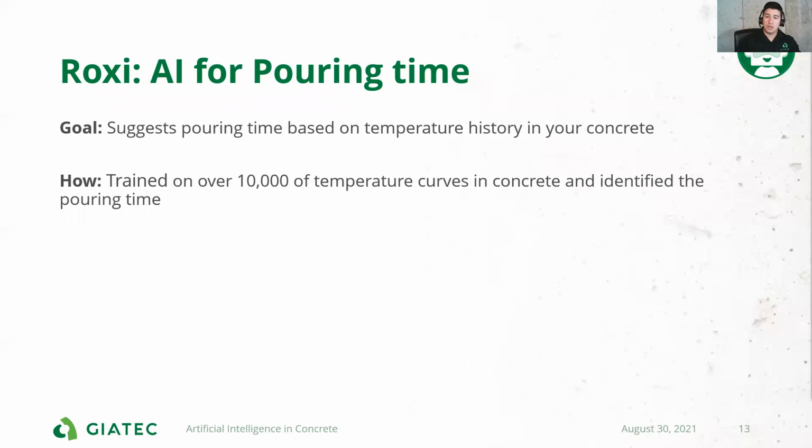Hey, right now, concrete 8 just started pouring on top of sensor 1 or sensor 2. But that requires time. And there's an easier way to do that.